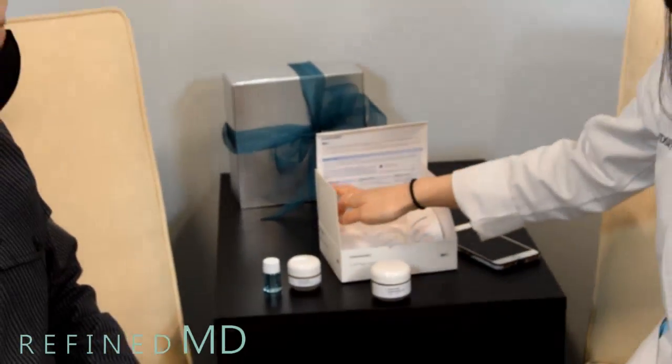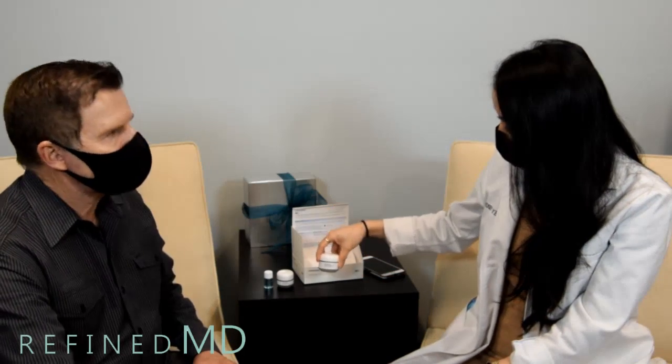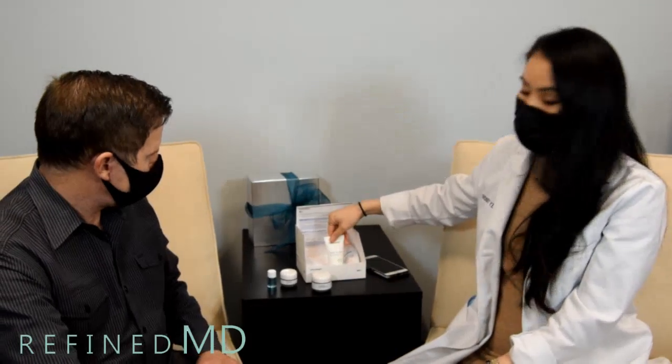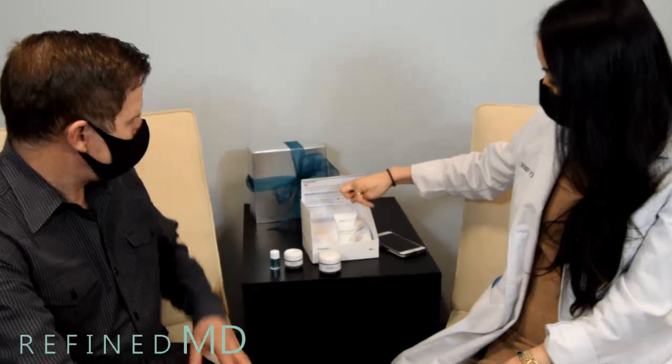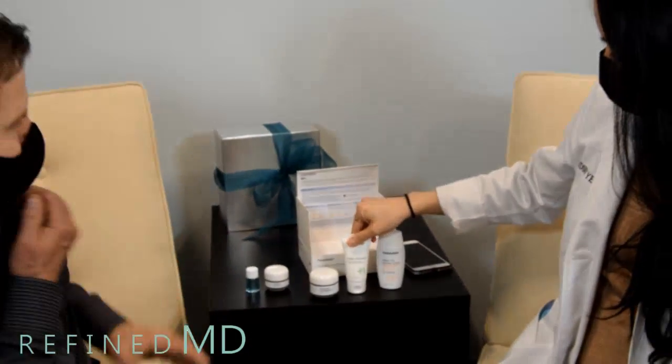But you can see people will use it for a few months even after the peel to continue seeing benefit and improvement. And in here is the Cosmelan 2, which also helps continue the skin lightening process. A little recovery balm to soothe the skin called Melan Recovery, and a good broad spectrum sunblock here. So it looks complicated, but it's pretty simple, and we can go through the whole post-care process also after we go through the application and everything as well.